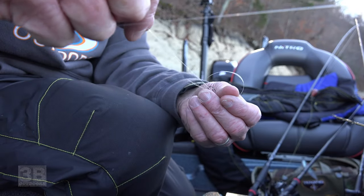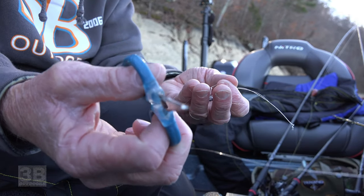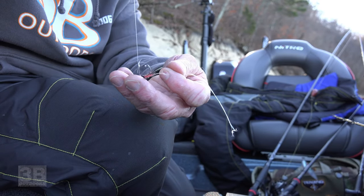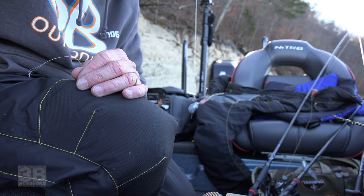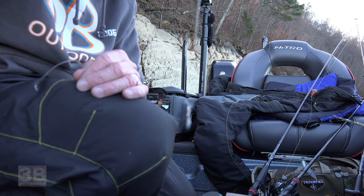And trim off the other three. Make sure you don't get the main line or you get tied again. There you go, ugly head with the loop knot. Shake it, shake it, shake it. Hold on.